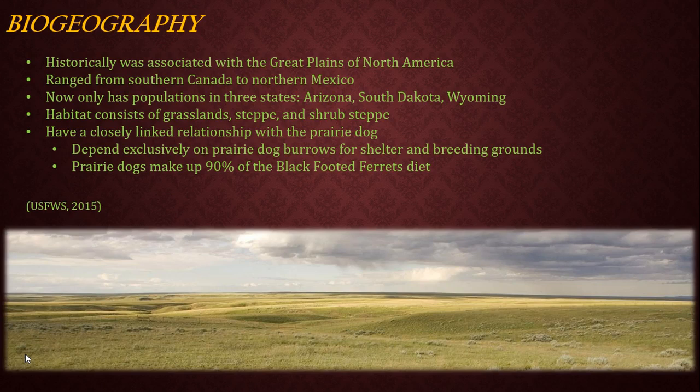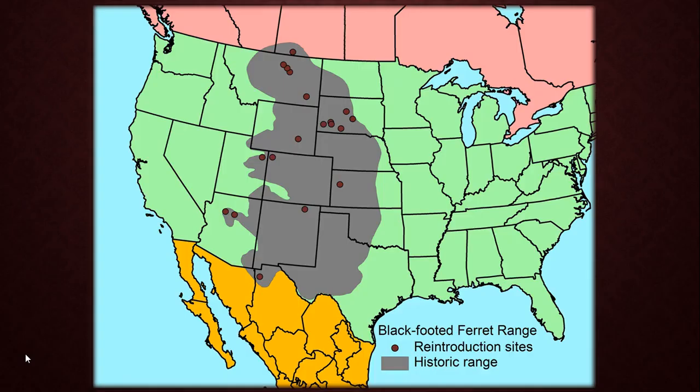And this is due to the fact that their habitat consists of grasslands, steppe, and shrub steppe or scrubland type areas. And this habitat is actually important more because it is the habitat of the prairie dog, with which black-footed ferrets have a very, very closely linked relationship. They depend exclusively on them for their burrows and as their food. So the decline in available habitat has greatly affected them.